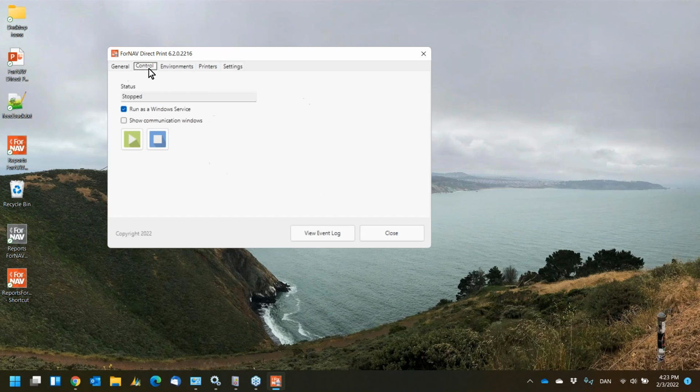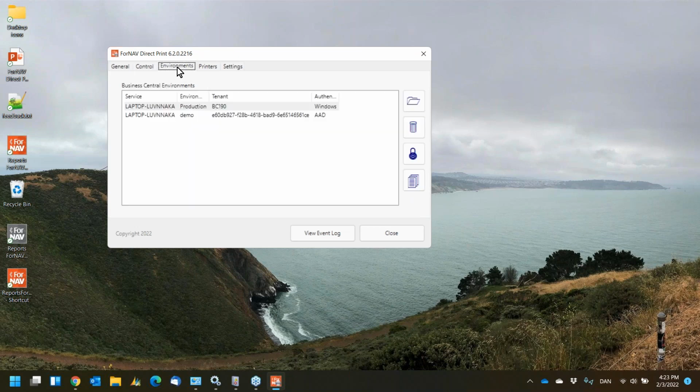And in here, we have the ability to start and stop the service. You could also do that from the Windows Service control panel. You can see here the environments that this service is connected to. This service I have right here is set up to listen to an on-prem installation for BC19, and also the demo tenant that I just showed you where I did the demo.